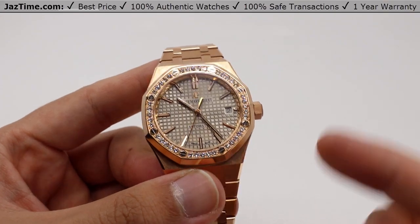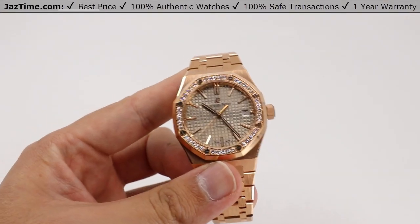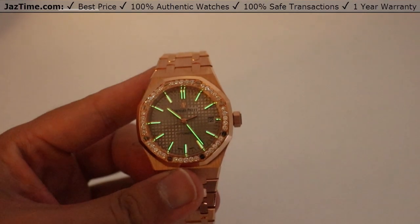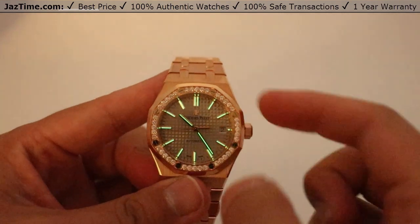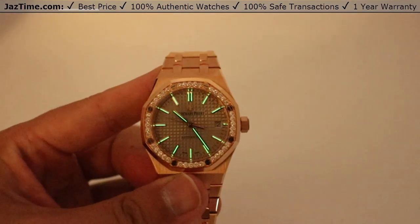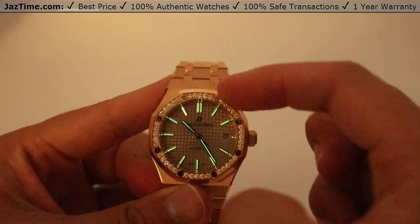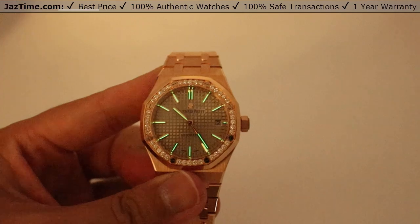Each hour marker contains luminescent coating for ease of reading in low light situations. So I can turn out the lights here, and you can see the luminescence. As you can see, the hour and minute hand, as well as all the hour markers, all have luminescence. The 12 is easily displayed with a couple of index marks, while the rest of the hour marks are single index marks. All right, turning the lights back on.